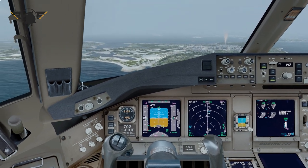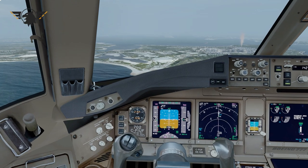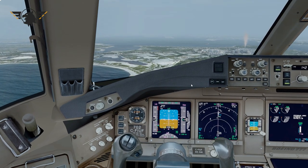Encounter 32, winds are 040 at 18 knots. Runway 34 left, clear to land. Clear to land 34 left, Air Canada 33.